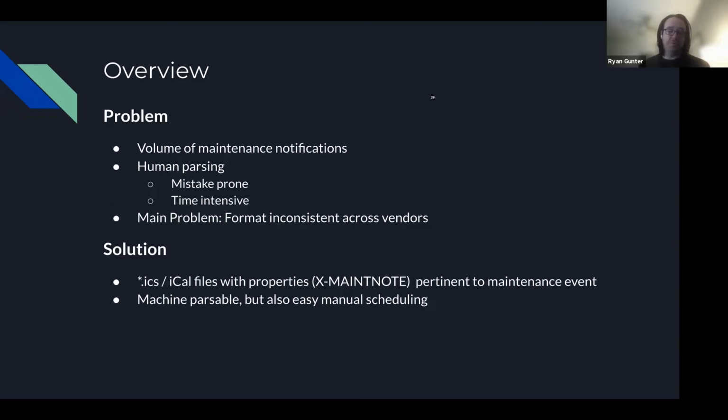It's really hard to do HTML parsing or whatever for every single provider that you peer with. So this solution that Todd mentioned was using an iCal file, and in this iCal file, there are these properties which are called X-MAINTNOTE. And this is a legal thing via the RFC to use these X fields. So what was proposed was to use these X fields for pertinent information to the maintenance event. It makes things a lot easier to automate and for machines to parse.